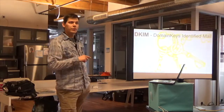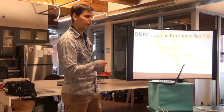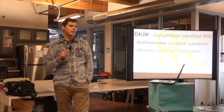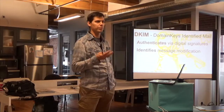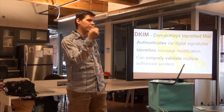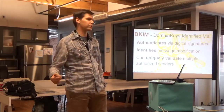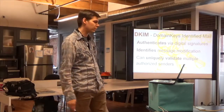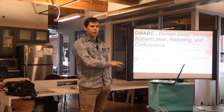So DKIM survives forwarding if it's done right. All the major providers can forward and preserve DKIM signatures. What it does is it authenticates with a digital signature. It does not prevent message modification, it just identifies message modification so that it breaks the signature. And it can uniquely validate multiple senders. So your AWS or Amazon SES service and your MailChimp and your G Suite or your Office 365, they can all independently sign messages so you can tell where the actual source of that message was. And so that's the coverage of those basic things.